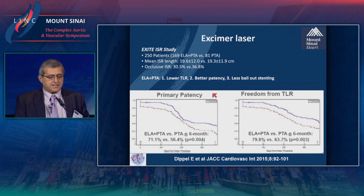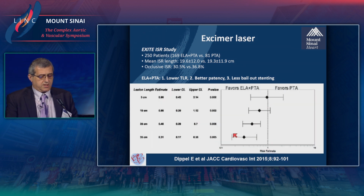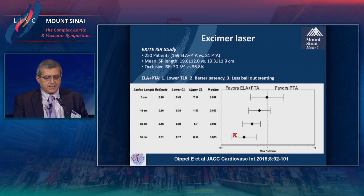We've seen with the laser that we have better data with lower TLR, better patency, and less bailout stenting in the EXCITE ISR trial. Again, these are long lesions, 19.6 centimeters, 30% occlusive, but this data is at about 6 months. That was the primary endpoint of the EXCITE ISR. Again, at 1 year, we see continued superiority of the laser over the balloon, but we lose a lot of ground when it comes to patency and freedom from TLR.